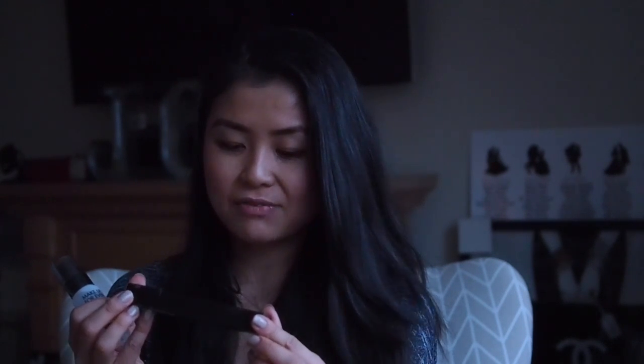Next thing I picked up is another Kat Von D Everlasting Liquid Lipstick, and this is in the color Vampira? Is that how you say it? And this one is for my friend as well.